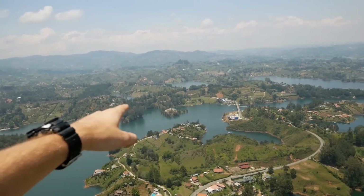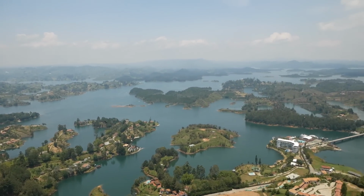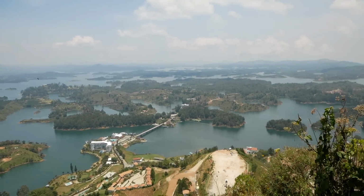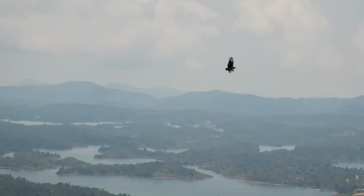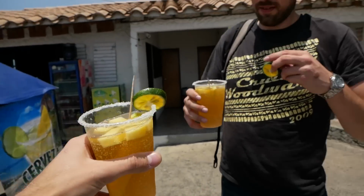Guys, so all this water we see here is an artificial lake. In the 70s, the government created an artificial dam. So all of this is the remains of a flooded village. This is one of those times in my life where my breath is just gone. Some micheladas. Cheers, bro. Cheers.